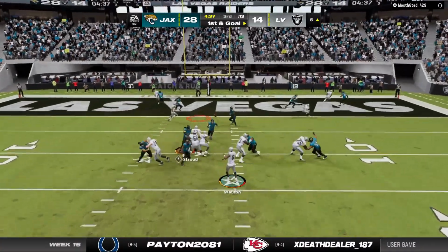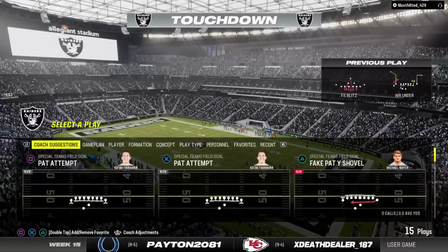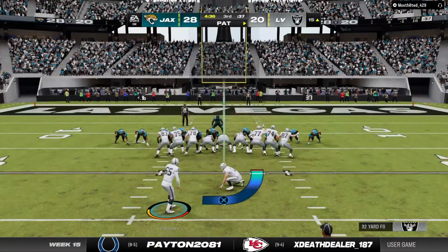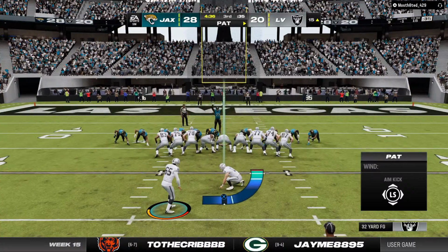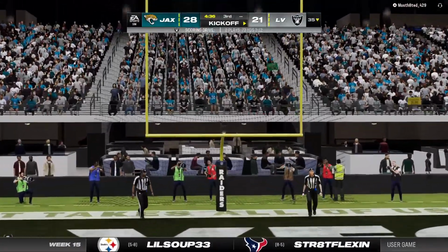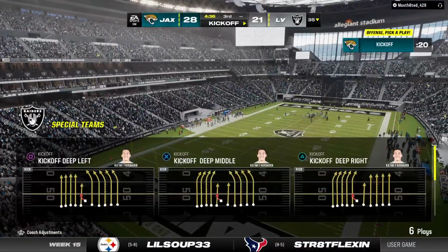Watson. Touchdown, Raiders! From 6 yards away. And the Raiders have got it back to within a score. Fairbairn good with the extra point. And they're within 7 now at 28-21.